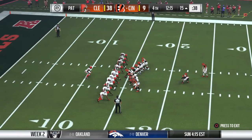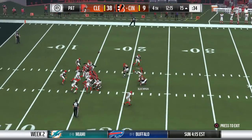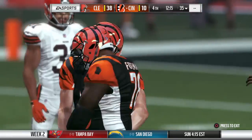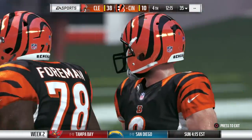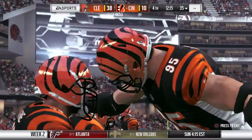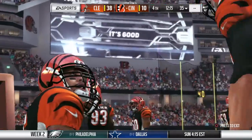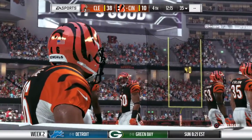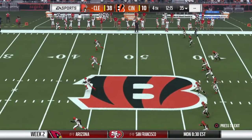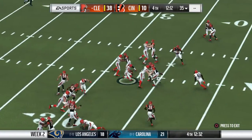Point after here coming up. And that'll cut the lead down to 28. The kickoff team on the field now as they will send this one away. This is taken just shy of the 10 here.